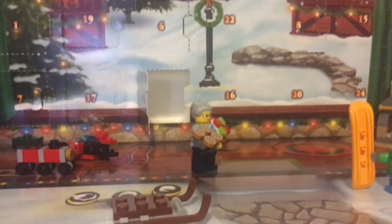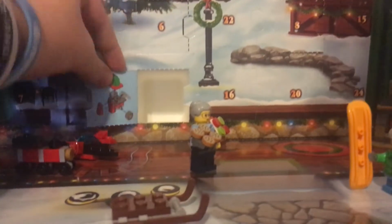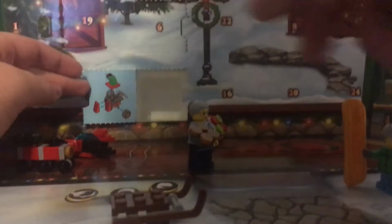This bag is a lot bigger than the usual ones. It means we're getting more pieces than usual. There we go. Okay. I'm gonna try and get this to stay open. Okay, so.